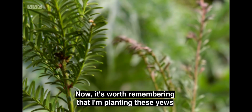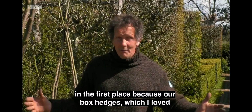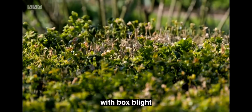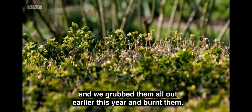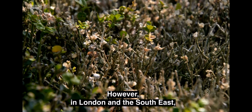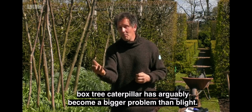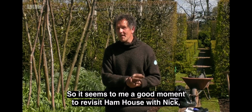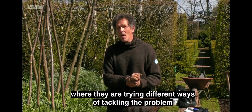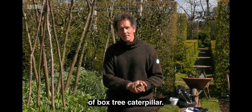Now, it's worth remembering that I'm planting these yews in the first place because our box hedges, which I loved when they were in their prime, proved to be hopelessly riddled with box blight, and we grubbed them all out earlier this year and burnt them. However, in London and the southeast, box tree caterpillar has arguably become a bigger problem than blight. So it seems to me a good moment to revisit Ham House with Nick, where they are trying different ways of tackling the problem of box tree caterpillar.